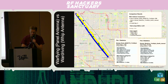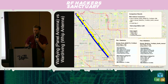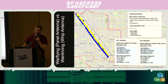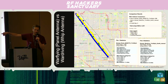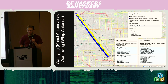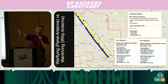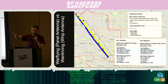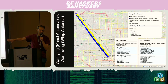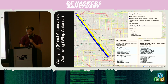Comparing war flying with the panel antenna versus war driving with the whip antenna, the interesting thing here is there's almost no overlap between those. So we really think that the gain pattern of the panel antenna, which is supposed to be shooting straight out the side of the window, is picking up access points that are a lot farther away. One of the things we want to experiment with going forward is different angles of the panel antenna to try to get better reception closer toward the ground, because we're 1,500 feet up, and so it's a bit more distance horizontally before we would pick something up on even the lower lobes of that.